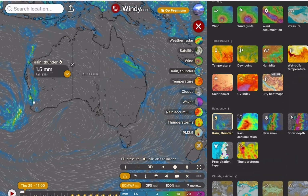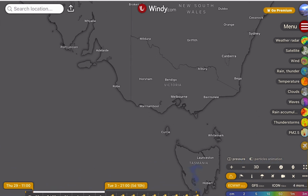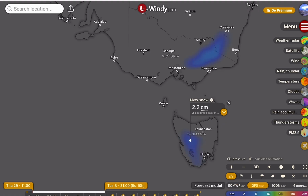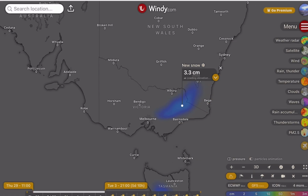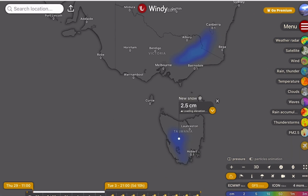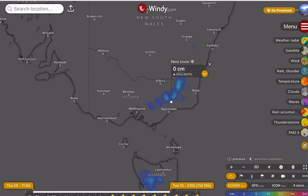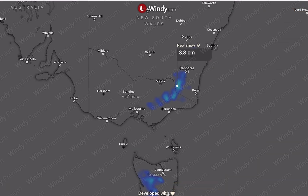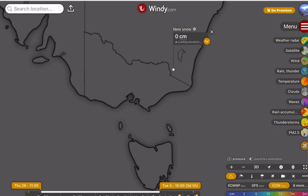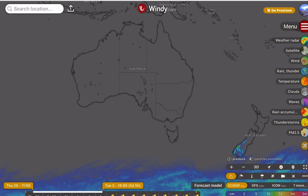So here it shows snow accumulation until June 3rd. Nothing really to watch, just in Tasmania it has like 1 centimeter, the European. The GFS by June 3rd already has more than 5 centimeters in Victoria. The GFS has it in Tasmania too. The European doesn't have anything in Victoria, just later, like June 7th. The European shows snow there June 7th or later. But there's the ICON, nothing, nowhere. So the ICON still doesn't show anything.